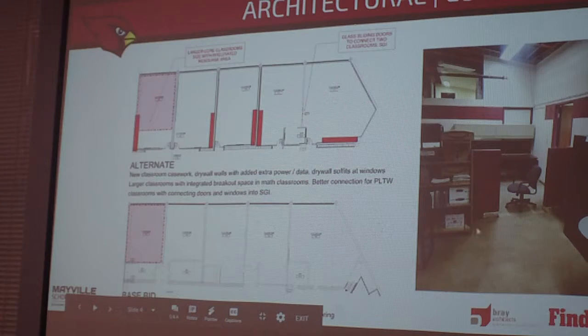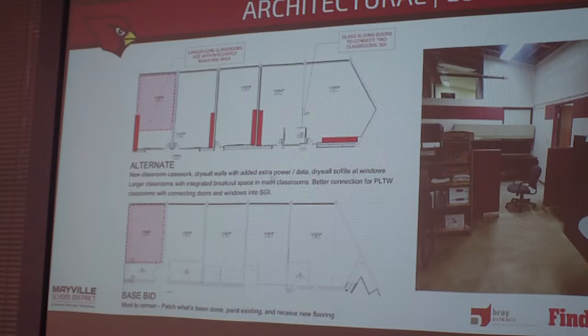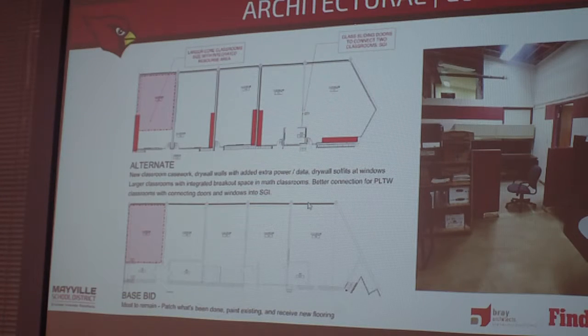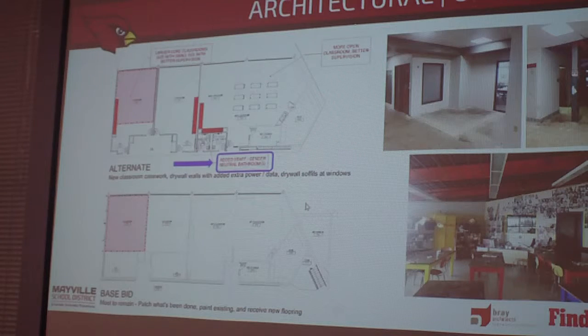So the base is flooring, some patchwork, paint, ceiling tile. The update is electrical, cabinets, actual renovation like knocking out walls, making classrooms larger, and HVAC, so it has the heating and the cooling, and there you go. So I'll go to the next one, and speak to the same exact thing. This is on the upstairs.